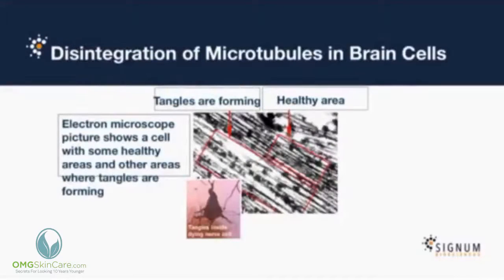So here is an actual electron microscope image of tau, of these microtubules. In the one square, you can see that tangles are forming and these microtubules are disintegrating. This is all accepted science. Go type tau into Google, you'll see it all. It's all there. It's the major hallmark of brain aging and dementia. So here's an actual image of this going on, which is pretty impactful.